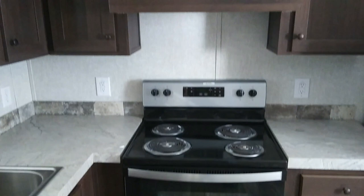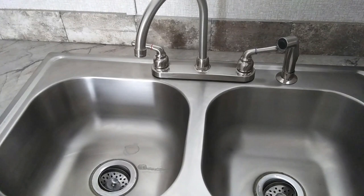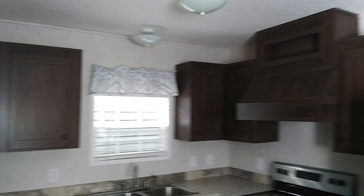This is a very cozy home, very cozy. And I love that little cutout above the hood frame where you could put your spices and everything. So these are Whirlpool appliances that you see right here. You have your cute little window right here. Now remember, if you don't like the window treatments, you can always change it and put your own window treatments in the kitchen. You know, this is your home, you do whatever you want.